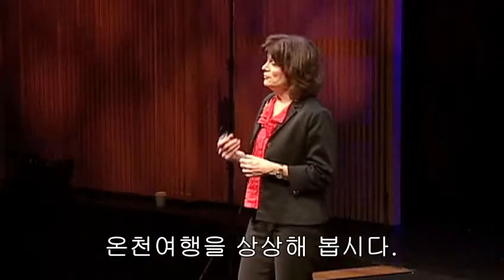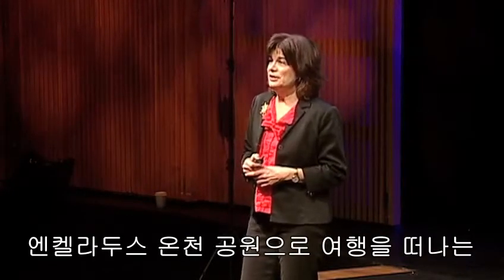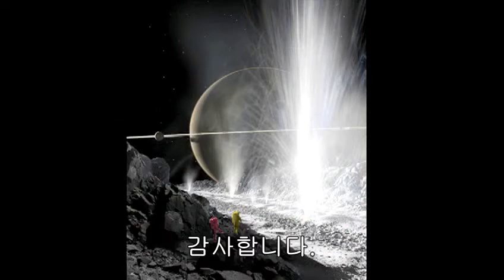But in the meantime, I invite you to imagine the day when we might journey to the Saturnian system and visit the Enceladus Interplanetary Geyser Park, just because we can.